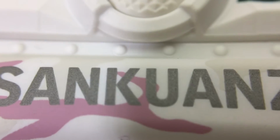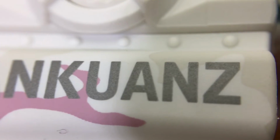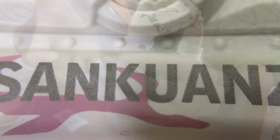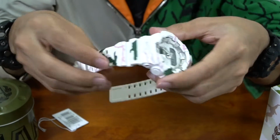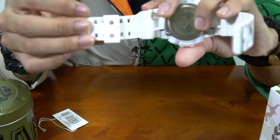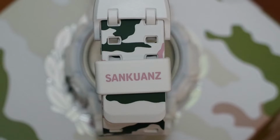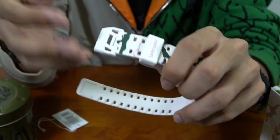We have SANKUANZ over here on the watch band to represent the brand as well in silver colorway, not glossy like the one on the box. It's just a matte finish overall build, or I mean everything in here is matte finish. That's it. Okay, that's the watch band down here, moving into the upper part, similar thing again, but the band keeper is different. We have a flat part over here and two circle shaped parts at the bottom. We have SANKUANZ again for the branding on top of here. It's in pink colorway, a lighter tone of pink, and it also comes with a special white buckle, which is surprising as well.